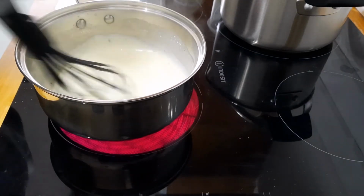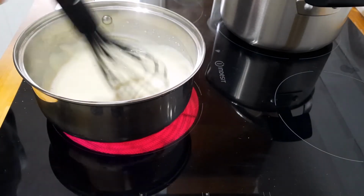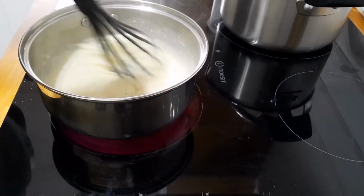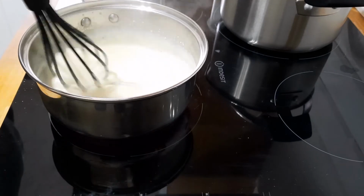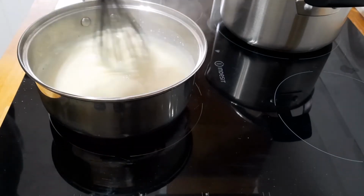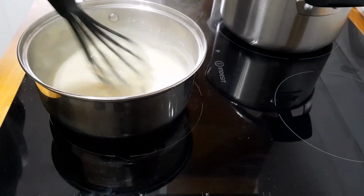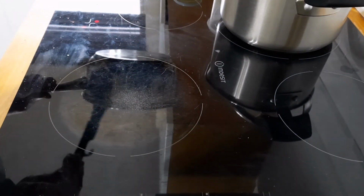So if there are any lumps in this, it's going to be the salt, I'm guessing. In terms of adding to it, you can add pretty much what you want. You could put garlic in there as an extra flavour. You can see that started to thicken up now.